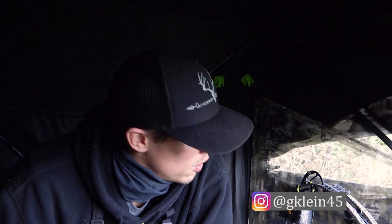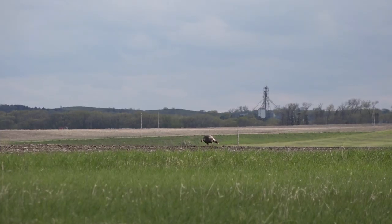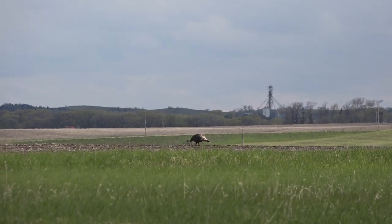So we just scaled that bluff line. That was awesome. I'm sweating pretty good. Got a good heart pump going. So anyway, we got in here, we got in the blind, got it brushed in a little better, got the decoys out, and we got a hen working towards us right now. She come up the bluff as well.